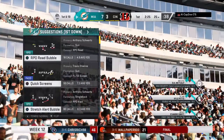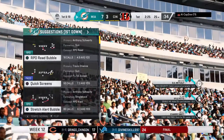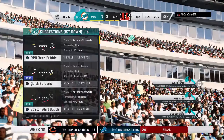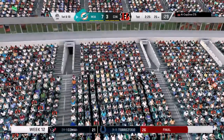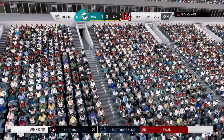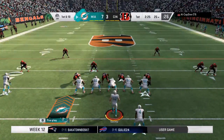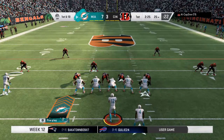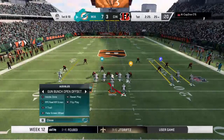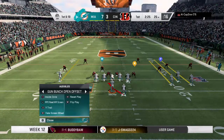At their own 25-yard line. Got it. The Dolphins at the line ready for their next drive. And, you know, certainly a lot of football left to be played. We're not into December yet, but right now where we stand, they're first place in their division. Looking good, looking to be a threat come January.